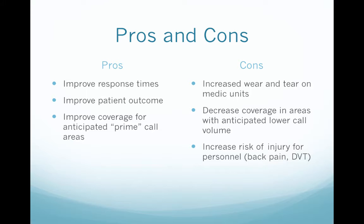However, on the other side, some of the cons are that it increases wear and tear on the medic units. When we're driving to and from posts all day long, it increases mileage on the trucks, which requires more frequent PMs, increases the cost of repairs and parts, and increases our diesel costs due to all the driving back and forth, and we're having to get fuel more often. It decreases the coverage in areas with anticipated low call volume.